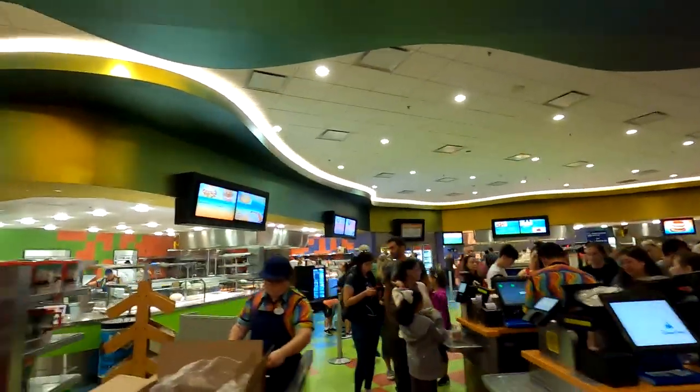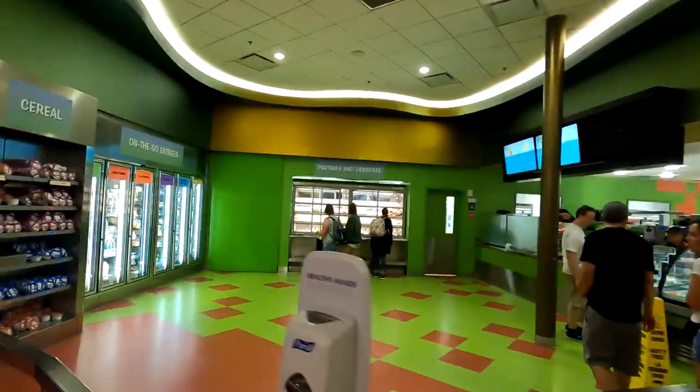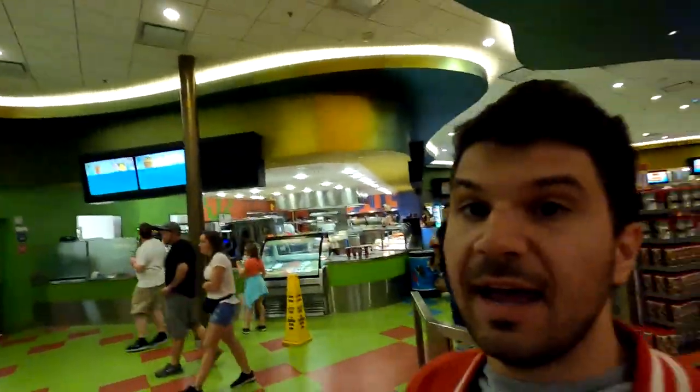Another dining venue I haven't seen before, and Mike says they have some amazing milkshakes in here. I have to try that one of these days. Some of the milkshakes here at Art of Animation. It sounds promising. It's a beautifully designed venue too.